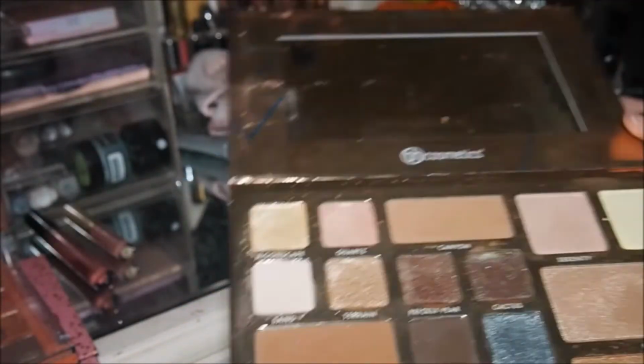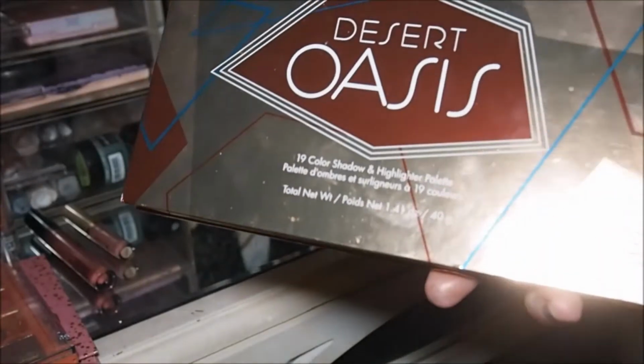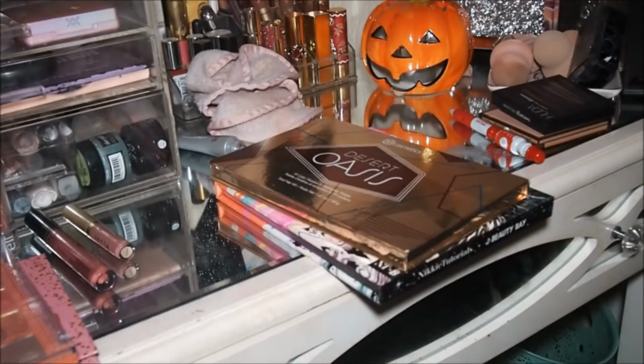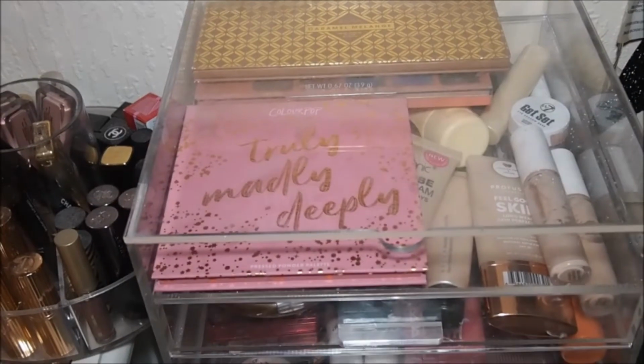And then this one's on the chopping block. So this one is the Desert Oasis palette. My friend Naomi, Beauty Dreams by Naomi, I think she really likes this palette, but for me, you know, it hasn't quite worked. It's strange, isn't it, how some people like palettes more than others, but yeah, we're going to be using it nonetheless and deciding on whether I want to keep or pass it on. Let's go and put these away now.